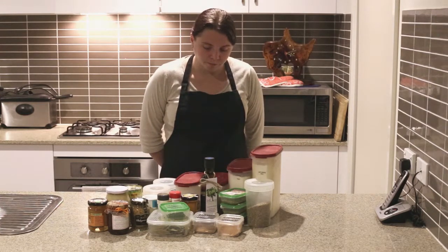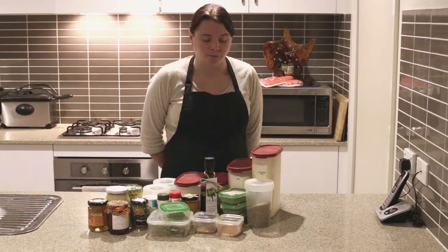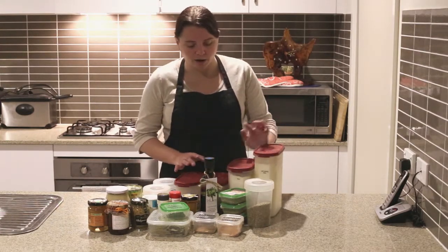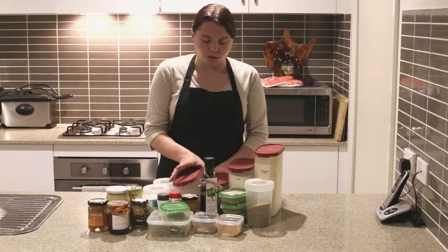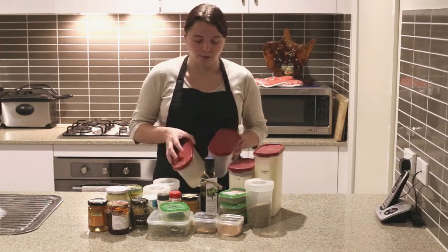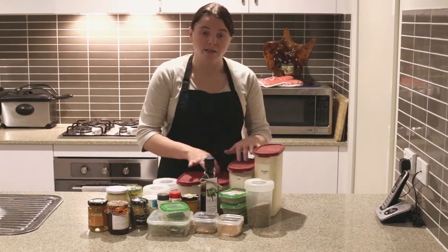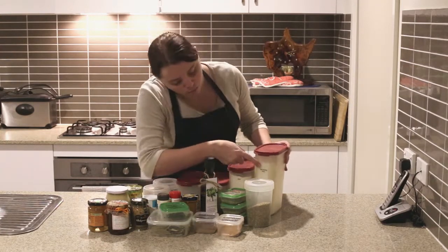Condiments, containers are another big thing. So here you can see at the back, I've got my self-raising flour, my normal flour, and then I've got sugar and then sultanas in this one. But my pantry is full of these size containers, and they also have labels on them as well.